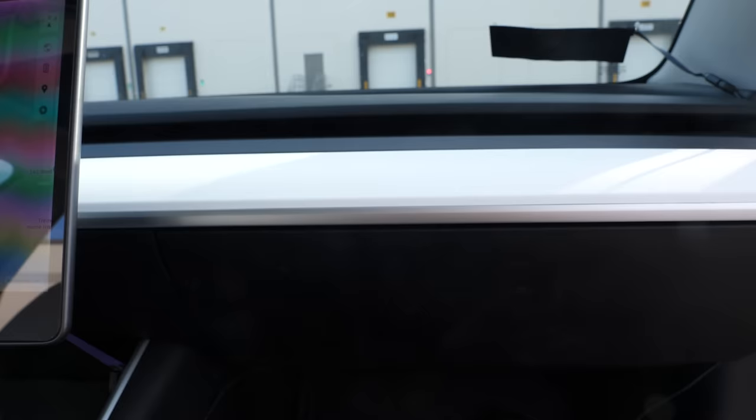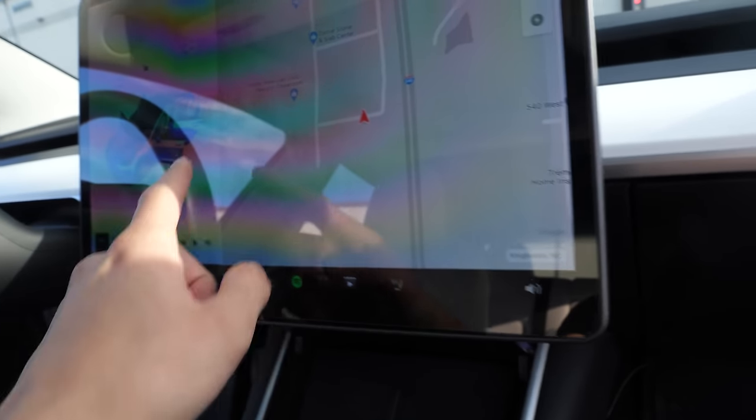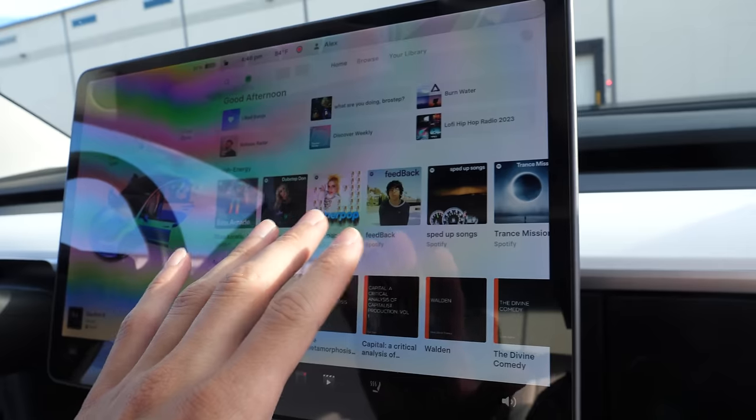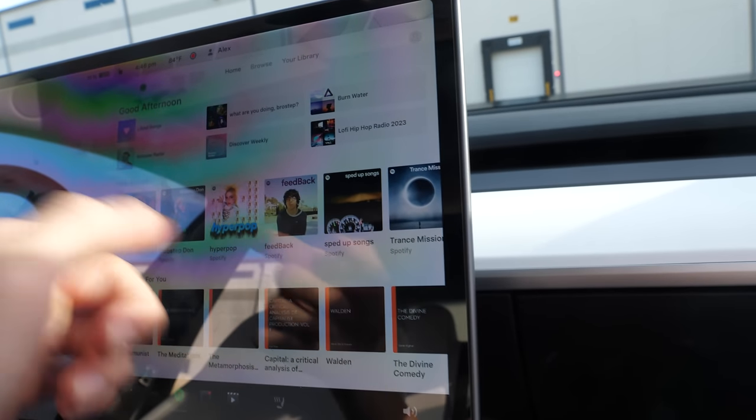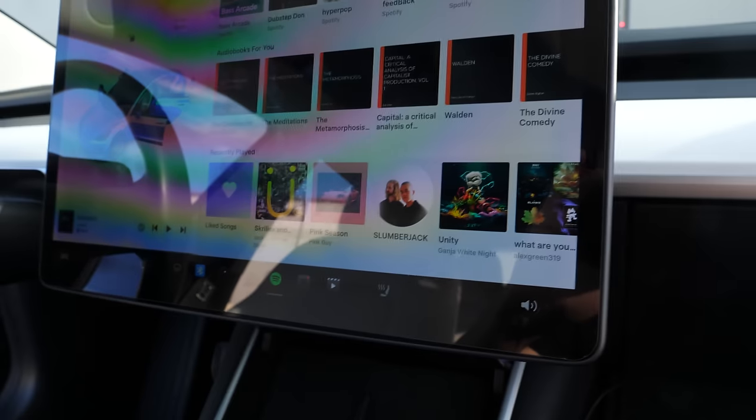Some individual passengers like to be up here, while there's also just groups. I do let them control the screen. They can screw around with it if they want. They also get control of Spotify. They can play whatever they want. So I have some kind of weird random suggestions in here, although Pink Season is me, unfortunately.